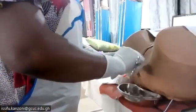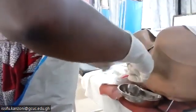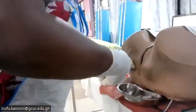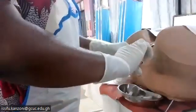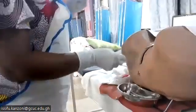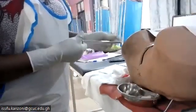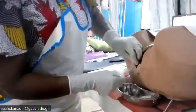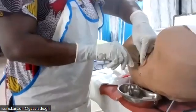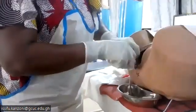So when you reach down here, take a bite out here and you make a loop. Make a loop. And once the loop is made, then you can suture the muscles. You suture the muscles inside before we come and suture the skin.